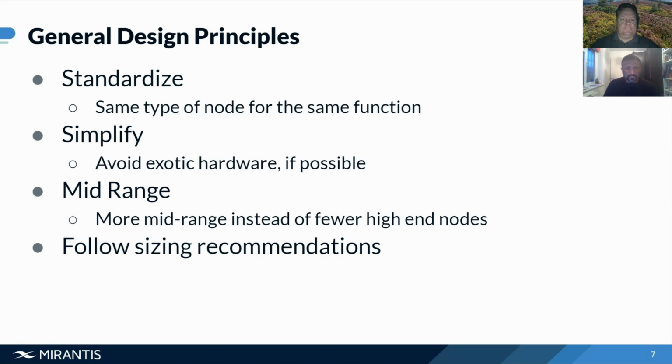So we do document on our docs.mirantis.com website the minimum spec that we would advise for certain different types of deployment profiles. So that's also key in the sense that we can bring along our experience and be able to talk you through that and share with you what we would say is the right sizing configuration in terms of your control plane to accommodate your cloud environment as well.